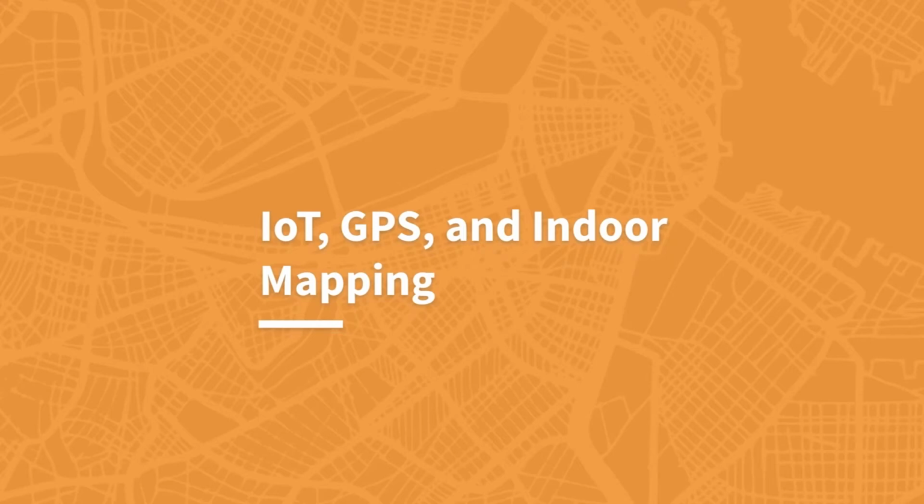Likewise, the same concepts can be used indoors, and we'll get into that in a moment, but first I want to show you an example of vehicle tracking.